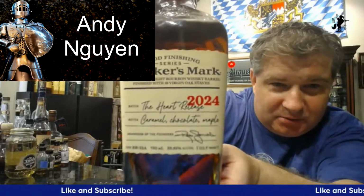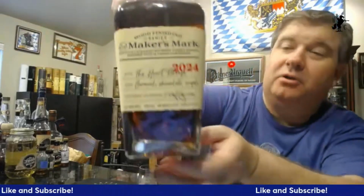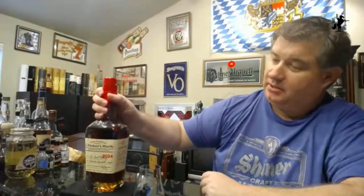So this is the Maker's Mark Heart Release from their new wood finishing series. This is new for 2024. We used to have the other rounded shape that's for most of the private selections, and from 2019 to last year, 7 different releases of the wood finishing series. I said last year the BEP was the end of that. So this is now chapter 2 of the wood finishing series that they're going to do.